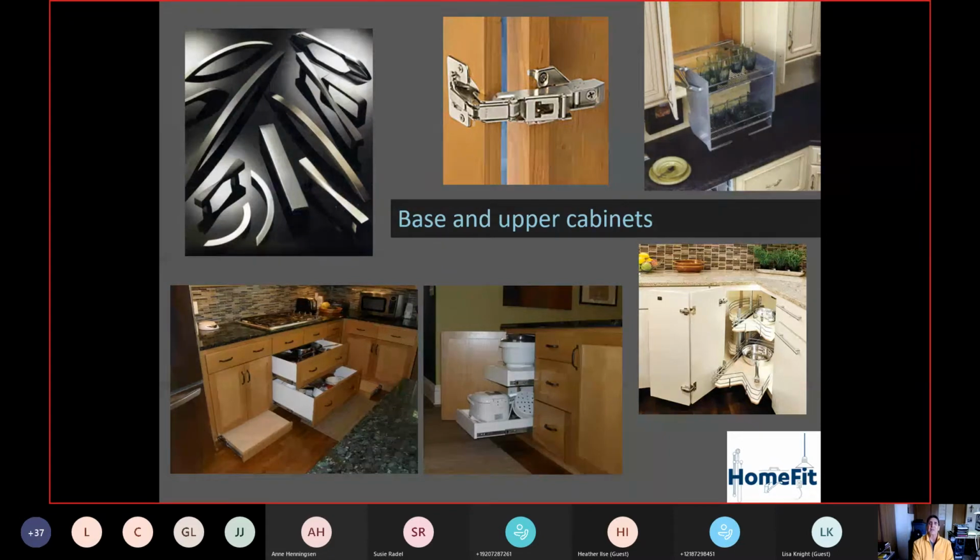In the upper middle one, earlier I talked about how doors usually open up a little bit more than 90 degrees. Well, this middle photo is what they call a 160-degree hinge. So what it does is allow that door to get completely out of your way, to make it a little bit easier to transfer things in and out of whether it be your upper cabinet or your lower cabinet as well.